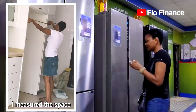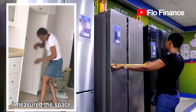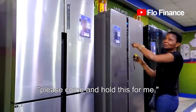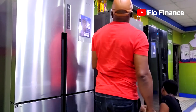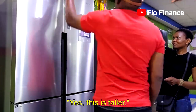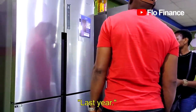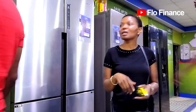I have my measurement. You have to go prepared. And my tape. No stories. 3 feet, so it has enough space to go in. 5 10. I'll be sending the measurements. Exactly the same thing.